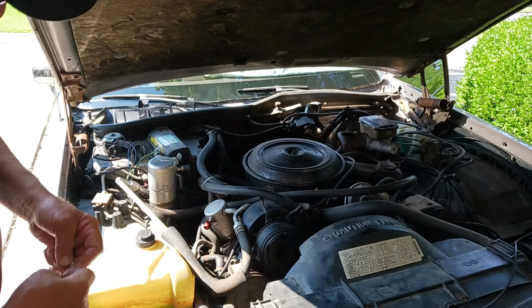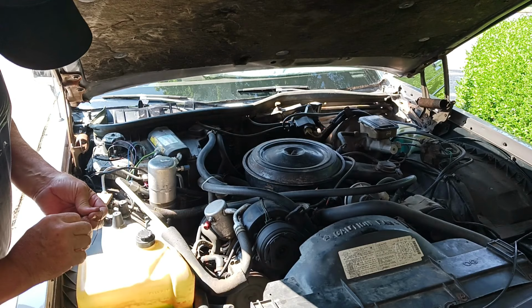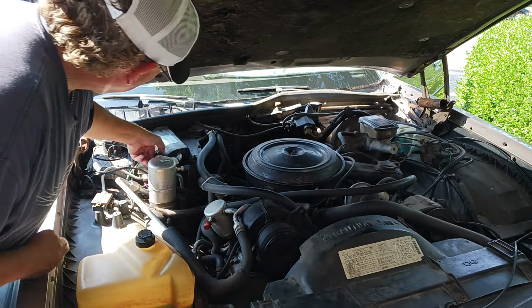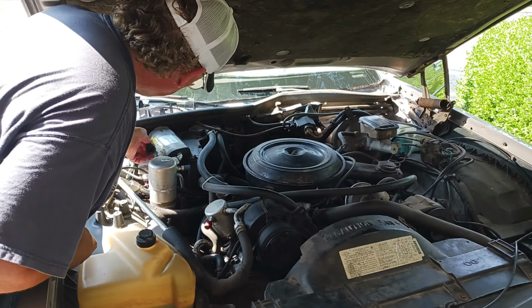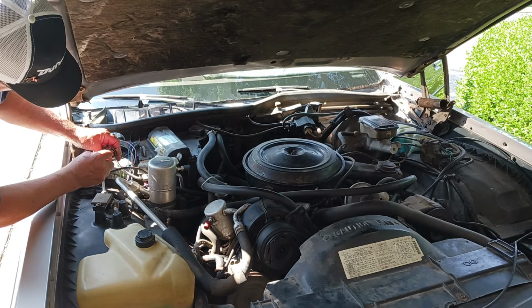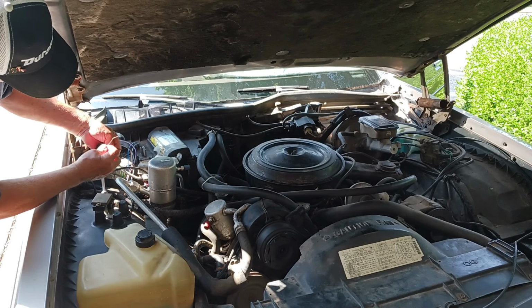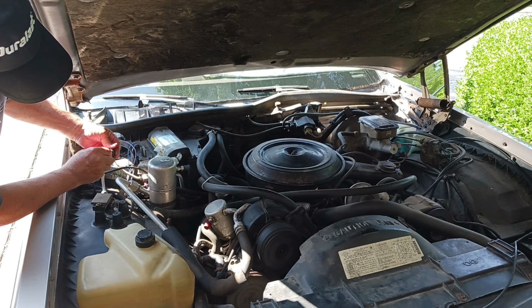Okay, well, with the vehicle running, I'm just going to take this paper clip and I'm just going to verify that this compressor will run. And it will.